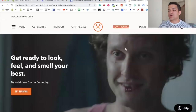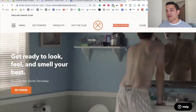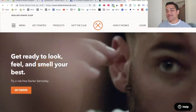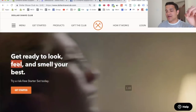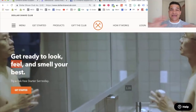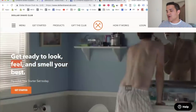Another thing that you want to look at is also Dollar Shave Club. It's also a brand that really emphasizes this very well. Look at the headline right here. Get ready to look, feel, and smell your best. Look at that word, feel. They're hinting at the feeling that you can get when you buy from Dollar Shave Club instead of any other brand. This brand makes absolutely a killing, right? They make millions and millions of dollars. The company was sold for like $1 billion, and it's basically really hammering on how you feel.